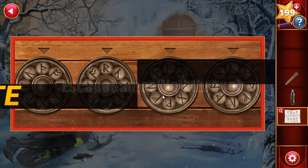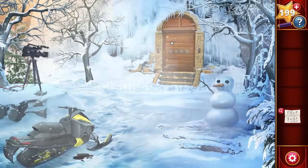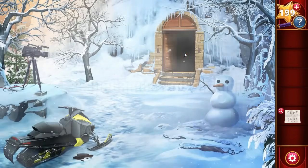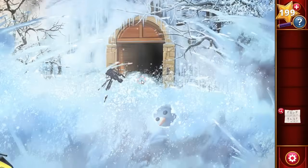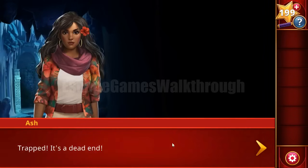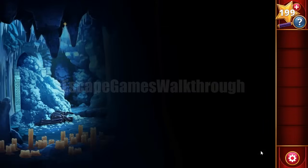So here it is, and the puzzle is completed, but the door can't open, it is stuck. So we need the oil for the hinges, and now it can open and we can go inside. So it is, the way out is blocked, and we need to find another way to get out of this dungeon.